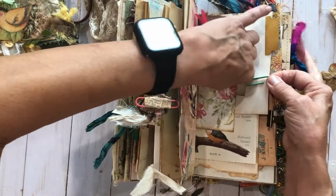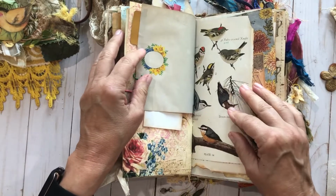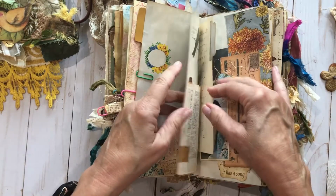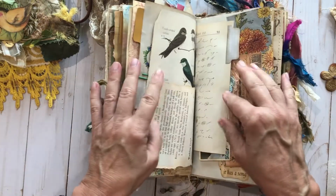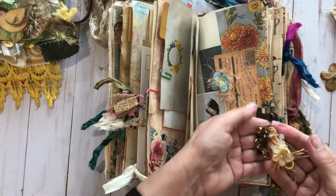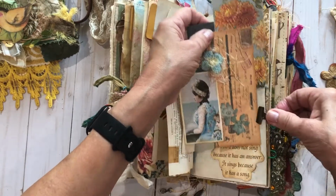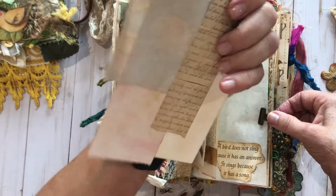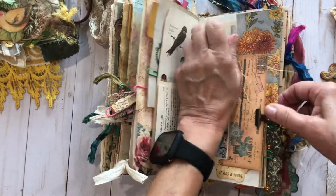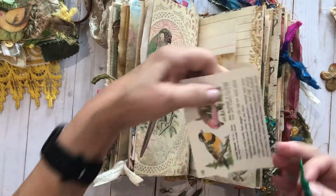Got a little, let's see, another bird book page. And I like putting that vintage tape on there. This is something else I made up a while back. That's just some more dangles. I took actually napkin and some different papers and stuff and kind of made that up. And that again, I didn't glue it down in case somebody wanted to use it for something else.